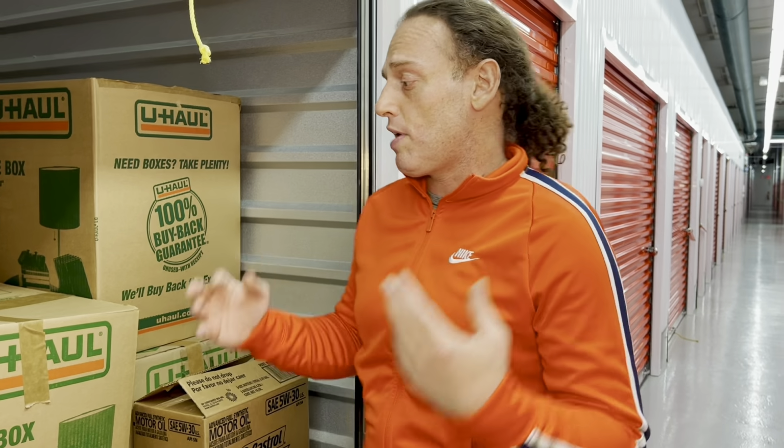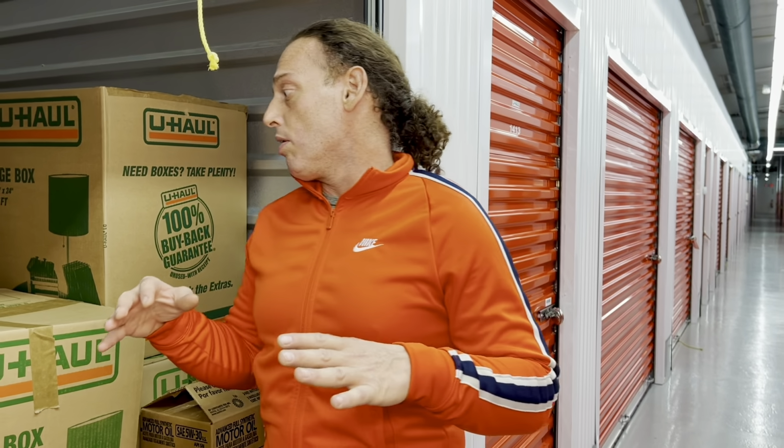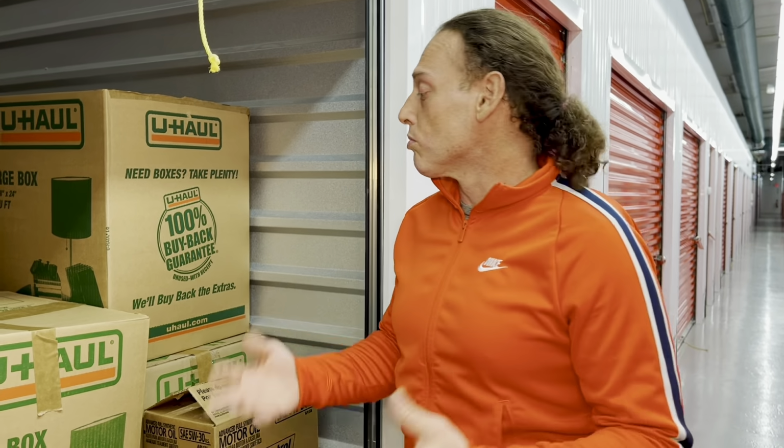As always, if we find any family photos, birth certificates, social security cards, anything like that related to the family, we'll try our best to track them down and give them all of that stuff for free. Or if it's anything of just a lot of sentimental value, we'll track down the family and give that back to them for free. So let's get in there.